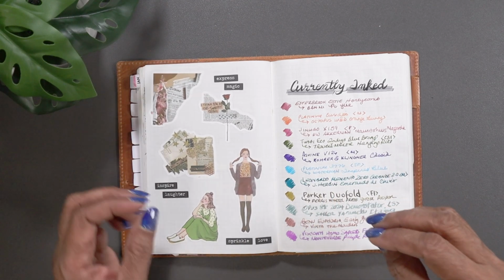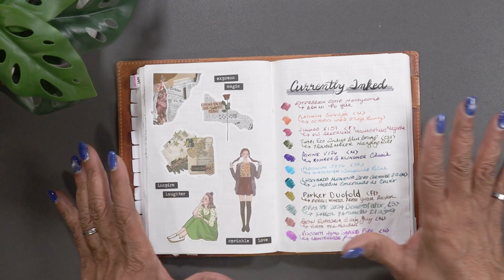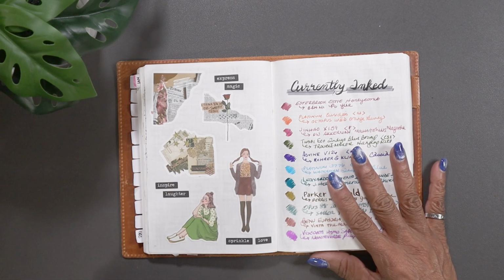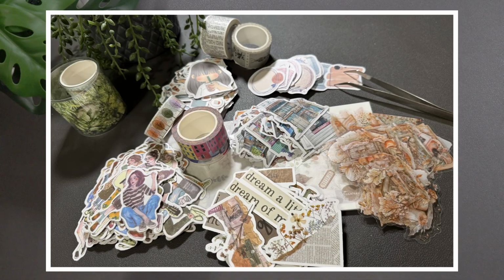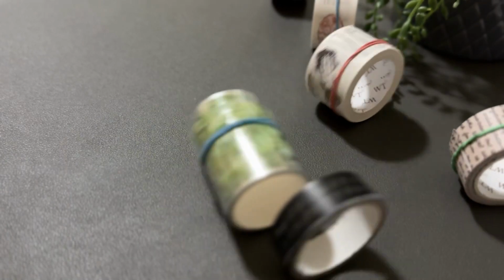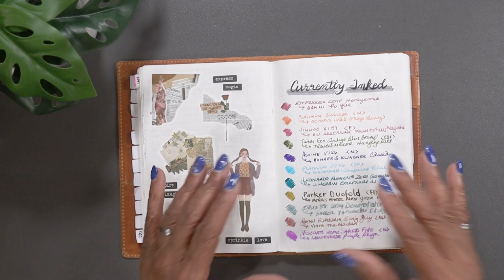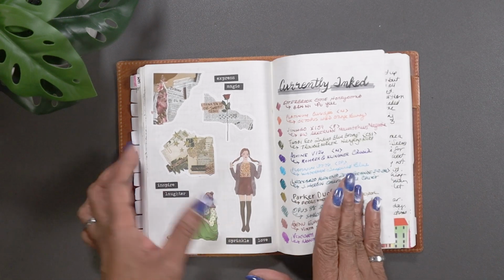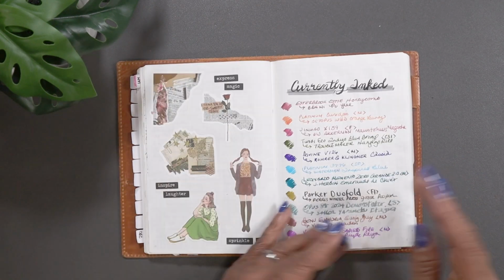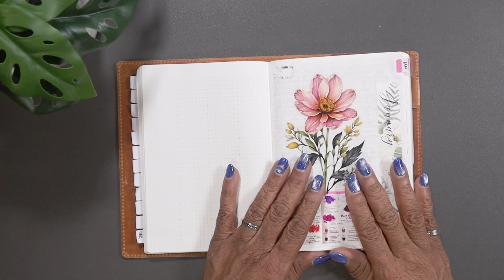I now know that I like simple, minimalist spreads. I have done some serious perusing and have gathered together a whole bunch of stickers that now reflect this new aesthetic of what I want to see. I want them to enhance my journal, but not steal the show. And this, you can see, decorates the page, but it doesn't steal the show.